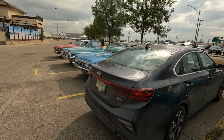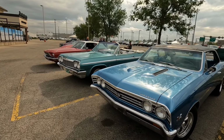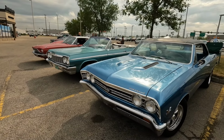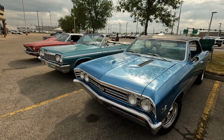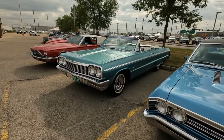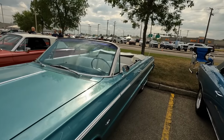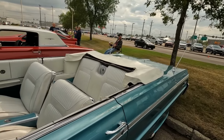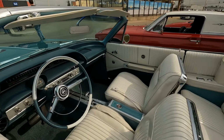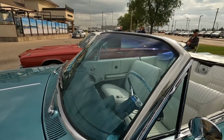And we got a daily stuffed in here next to another 67 Chevelle. This is a 427 car. Have seen this one before. The hood's down. I can't show you that. 64 Impala convertible. Saw this one at the Radisson Show and Shine. I like the color on that car. That's just pretty.